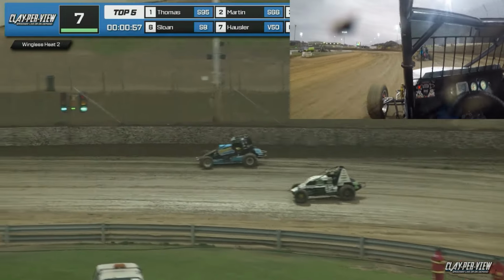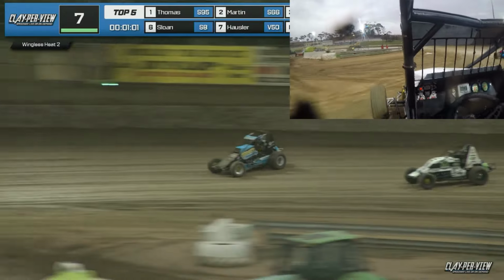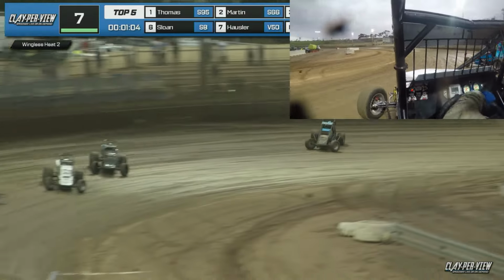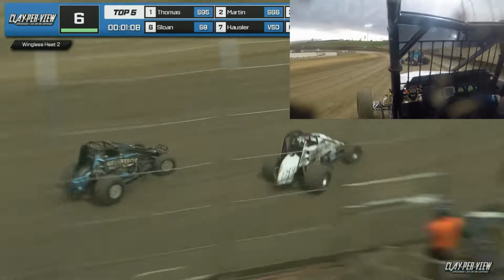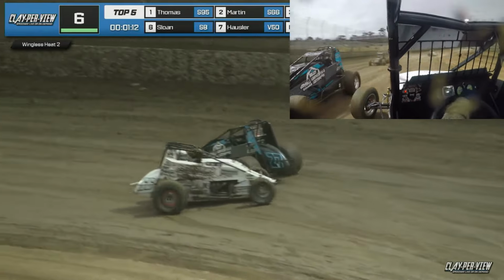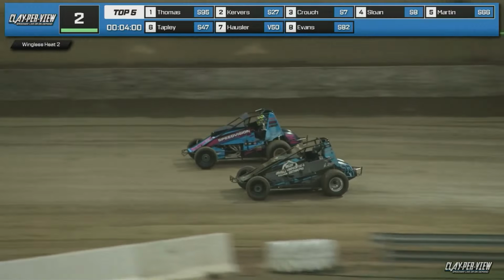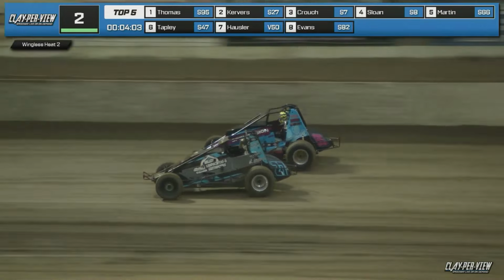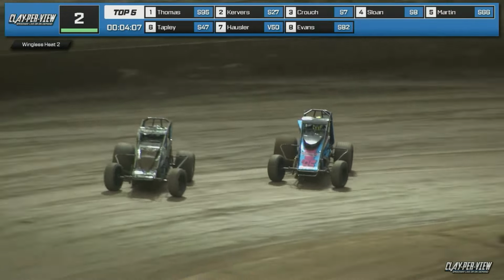Sam Martin sitting back behind him again. That car just handling pretty much on the evil side for Tapley back in 4th. Just can't get a handle on it at the moment. Curvers looking for an inside move. Martin's gone around. Tries to keep the foot in the bucket, makes contact. Might have drifted up a little. Have a look at the way that Curvers just turned the car down on the exit of turn number 2 and made the pass down there in turn number 3.